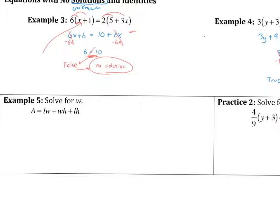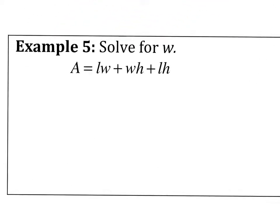All right, so the very last thing we want to do is to be able to get a variable by itself. Notice here that A is already solved for, meaning A is already by itself. Now, this asks me to get W by itself, solve for W, because sometimes when we have formulas, we don't want to solve for the area, we want to solve for the width or something like that. So how do I do this? I need to get W by itself. So notice I have a W here and a W here. So I'll get to that in a second. But I do want to get rid of this plus LH first.